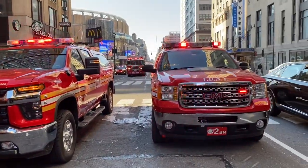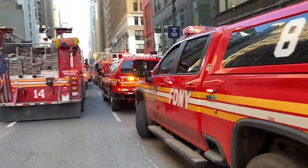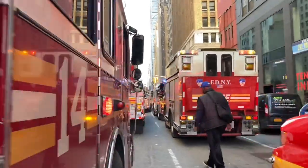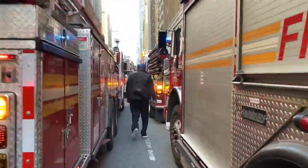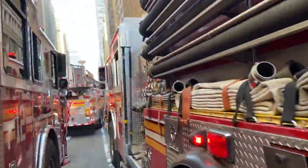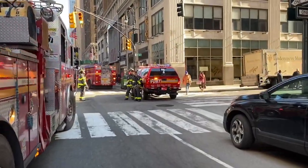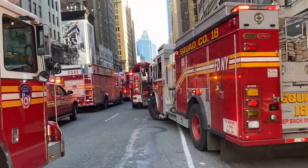All right, guys, just wanted to get some of the units here. We got Battalion 2, field comm, brand new Division 3, brand new Battalion 8. That's brand new Battalion 6, Engine 14, High-rise 1 transported by Engine Company 3, tower ladder 12, tower ladder 7, which is the fast truck. Battalion 7, Rescue 1, Squad 18, Engine 7, communications engine, Squad 18.